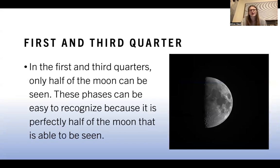First and third quarter are very interesting because you can only see half of the moon. So the light is coming in from a side angle. These phases can be easily recognized because you can see perfectly half. So depending on which phase you're in, it's first quarter or third quarter.